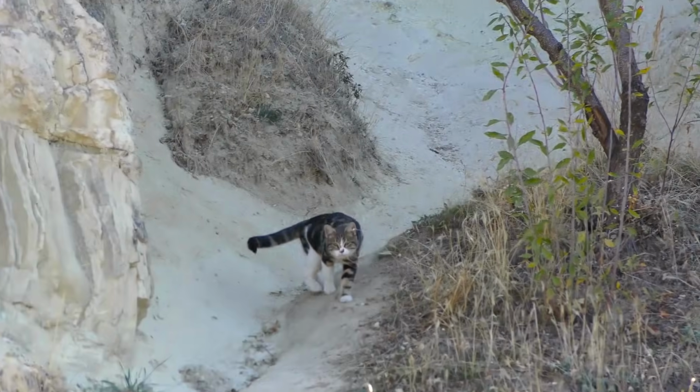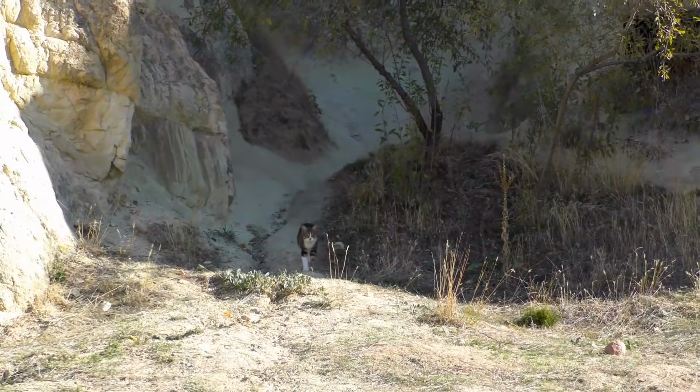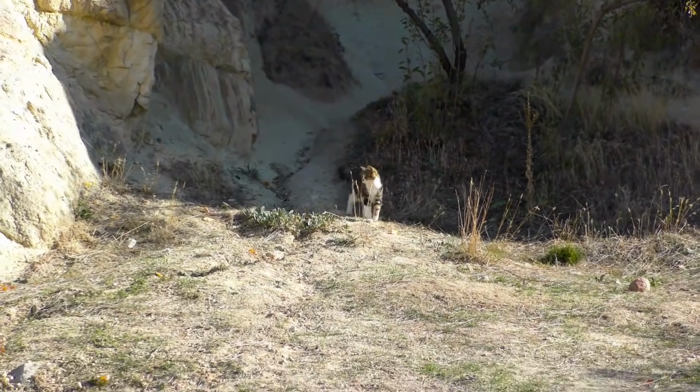And here we have the Turkish mountain lion rampaging through the landscape.